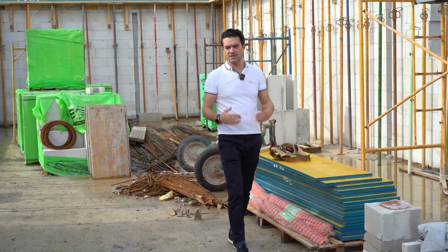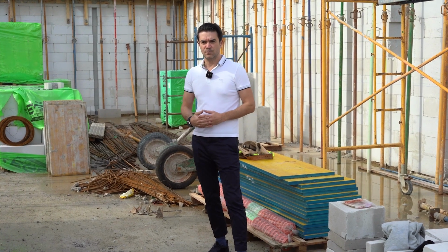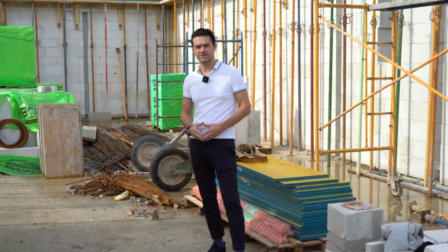Right after the kitchen, you're going to have a secondary kitchen. It was going to be more like a utility room, which is going to be manufactured by the same manufacturer in Italy.